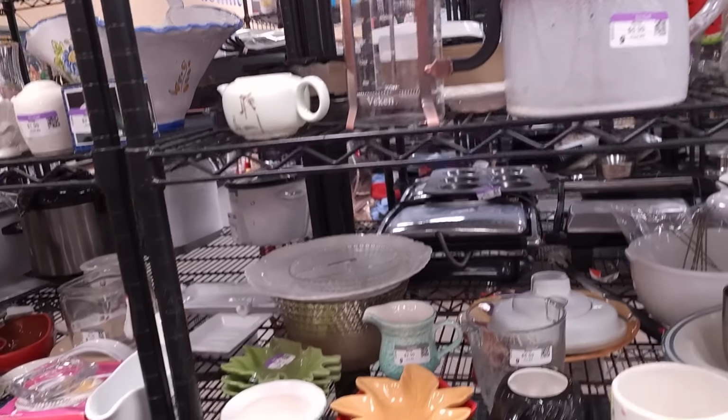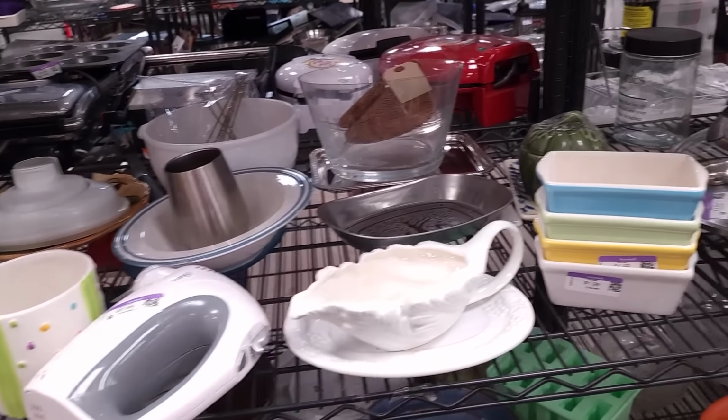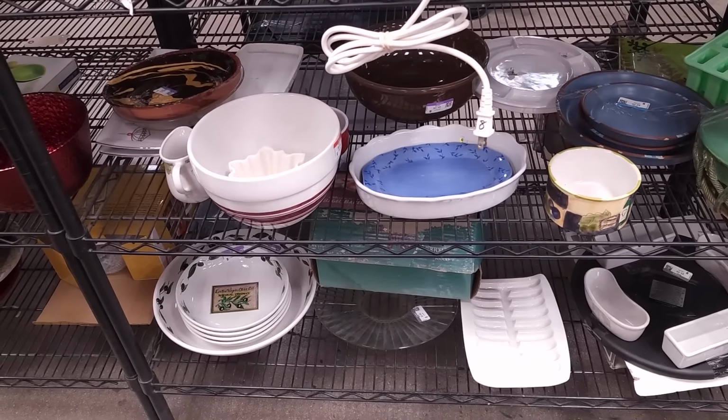I love, love, love when stuff has its original tags on it, though. That solves all the mystery. And store that in your memory banks, because now it's been verified. There's no doubt about it.